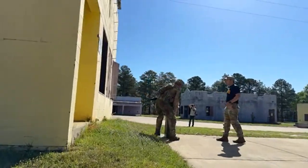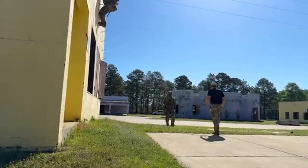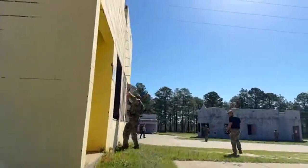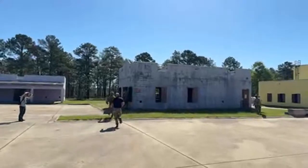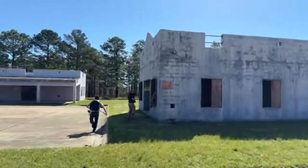Team 11. Team 11. Sliding down it. Oh, risky. Risky, baby, but he did. Team 11 in the window.